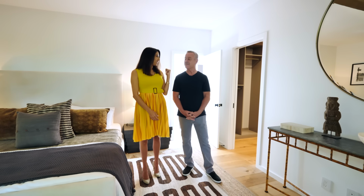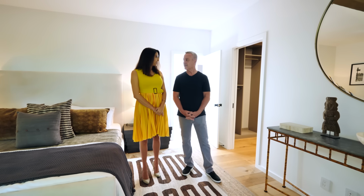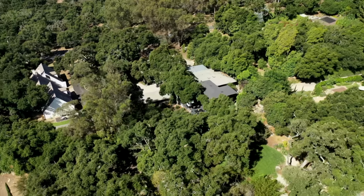What do you say we take a look at the backyard area and you see if that works for you as well? Great. Let's do that.